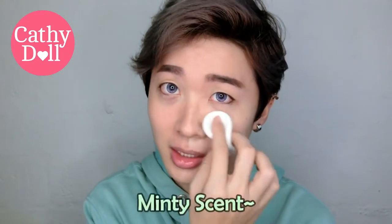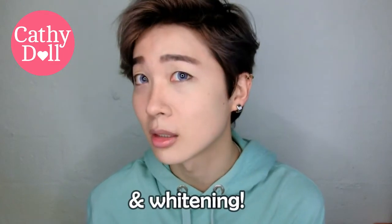The smell is a little bit different from the CC pack. It has a more minty feeling. Oh, I'm really liking this look. It's really like porcelain skin, and there's also a little bit of white.